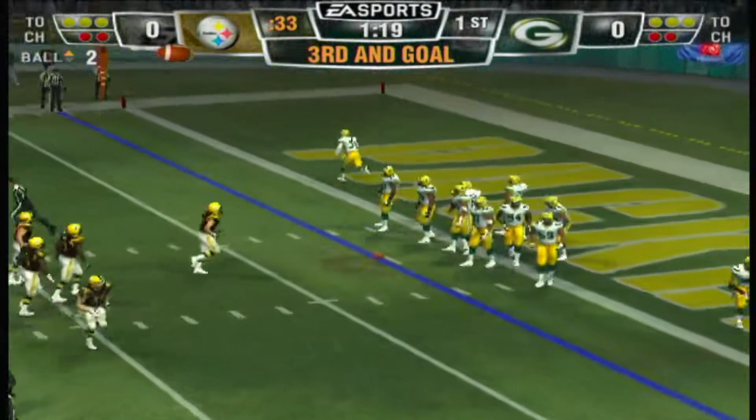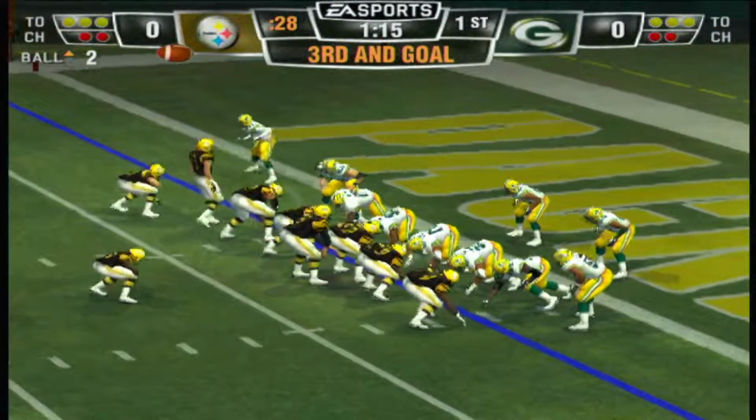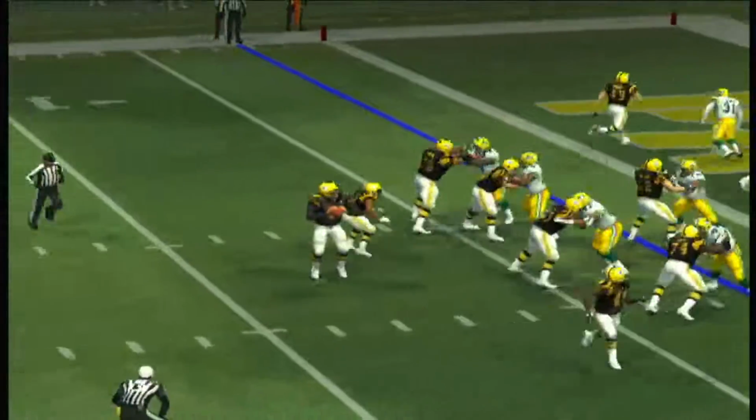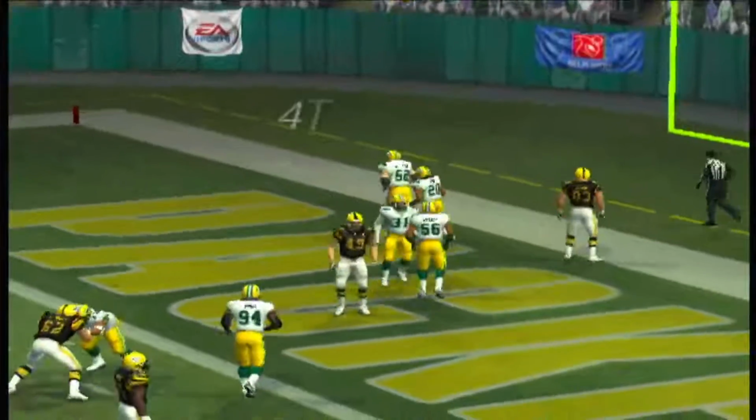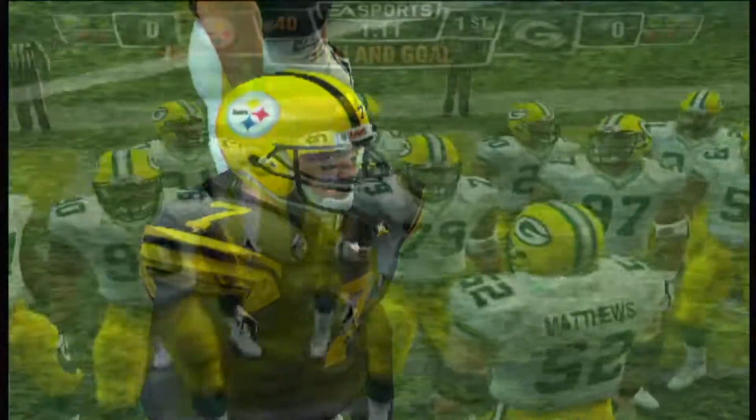2 yards to the end zone. Ball on the 2-yard line. Jump ball in the end zone. It's broken up by the defender. Miller was the intended receiver on the play.